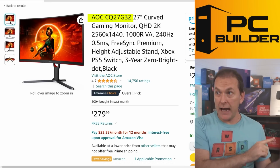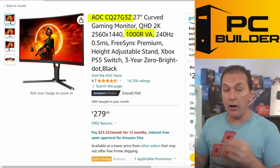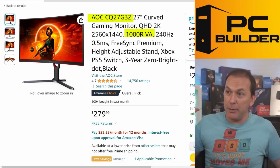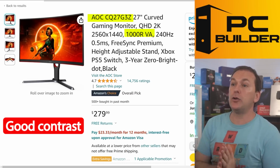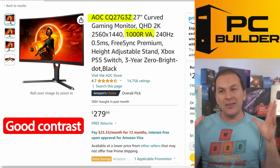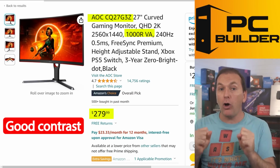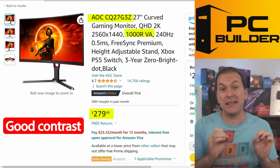CQ27G3Z curved VA. It's got a 1000R curve on it, very reminiscent to me of the old Samsung Odyssey G7 1440p gaming monitor that I used to call the best gaming monitor out there. It's got elite motion handling to it. It's got really, really good contrast as well. Honestly, AOC is just killing it at $279 here. It's pretty much all you need unless you want flat IPS, which we'll get into in just a moment. I would pick this thing up in a heartbeat.